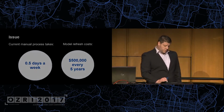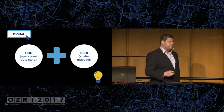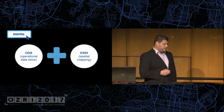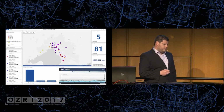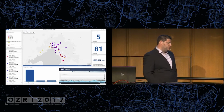$500,000 every 5 years. Rather than just creating a report, we thought to bring together information from 2 systems that we already have, our operational data store ODS and our spatial mapping system Esri, to produce an interactive map. The interactive map displays the forecast versus actual sewerage flows at various field measurement points across the network, with traffic light indicators displayed to quickly and easily identify areas of concern.